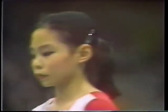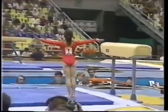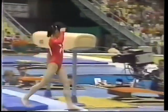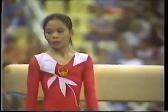They've improved so much, and it's partly due to this new round-off vault. Layout full twist. Oh! The China doll, as we have affectionately called her the last couple of days. Everyone has fallen in love with the young lady from China.